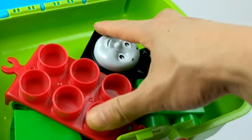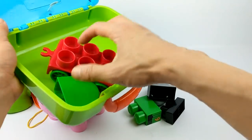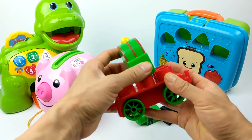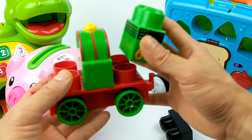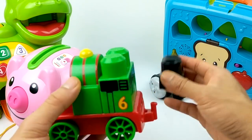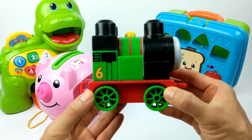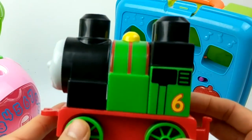Look what we have now. It's building blocks. This is awesome. I wonder what we can build with these blocks. Let's put them together and find out. What did we build? It's Percy from Thomas and Friends.